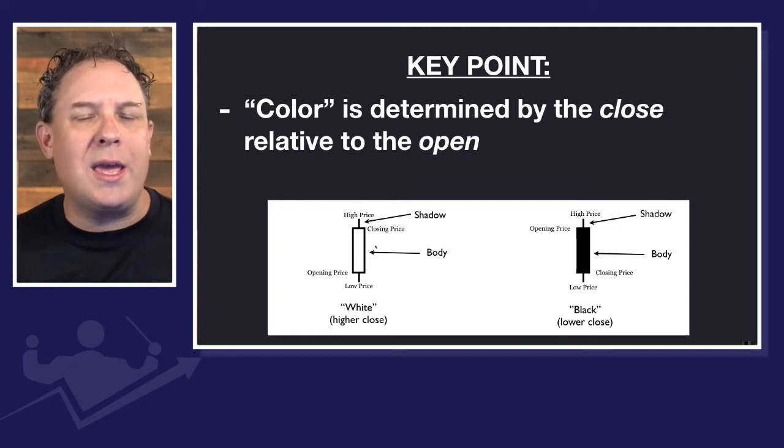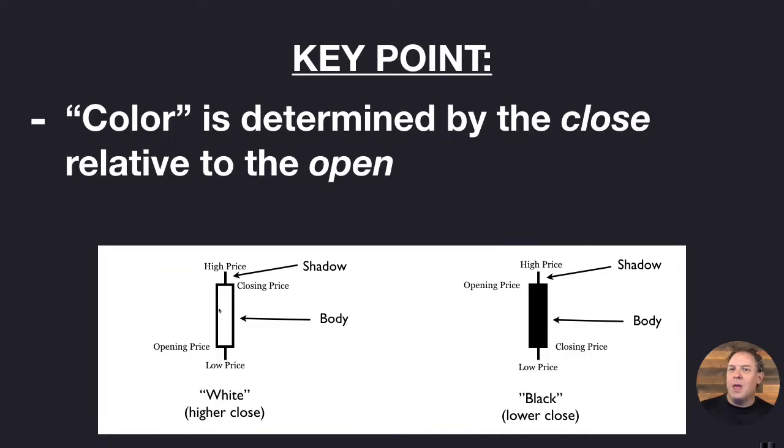So when you look at a white candle here, I'll take this full screen again for you. When you look at a white candle, the opening price is going to be the bottom of the square, basically. That's your opening price. Your high price is going to be the top of the line. We call that the upper shadow. The low of the day is going to be the bottom line. And then the closing price is going to be the top of the box. And then that main piece there, that big white square, that is the body of the candle. So it has a higher close than open.